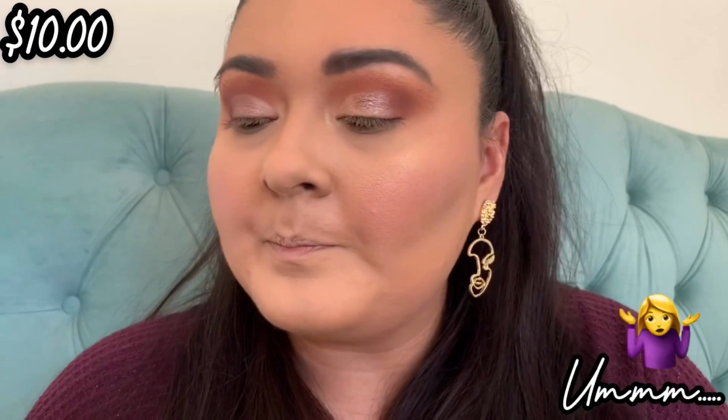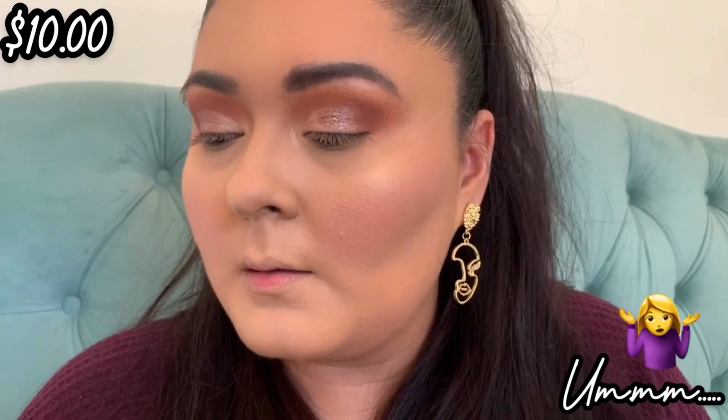Okay, so now that we have the top part of the eye, we're gonna go into the bottom part of the eye, the lower lash line. I don't know why I said it like that. First, I'm gonna tight line, and I'm gonna use the LA Colors Auto Eyeliner in black.